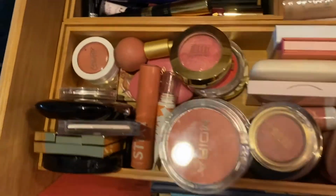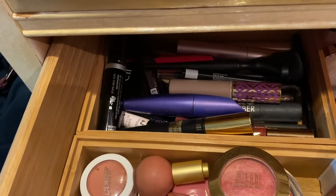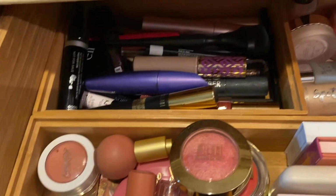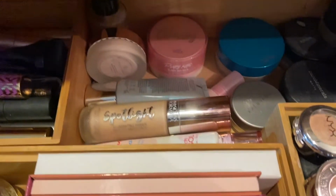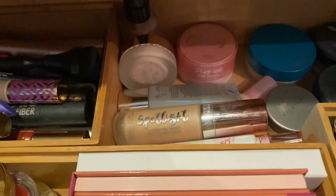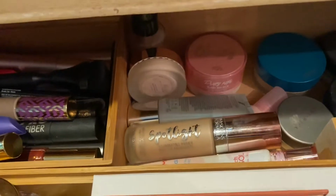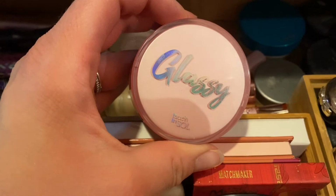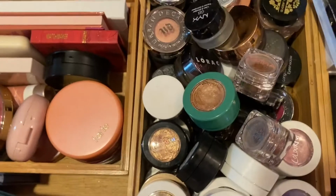Okay. I don't need anything from back there because that's the mascaras I'm never going to use drawer, and a random Shape Tape. Moving on. Okay, here are some primers. Do I want to do anything with primer? Actually, yes. I'm going to grab my Touch in Sol Glassy Skin Balm. I love it. It is beautiful.